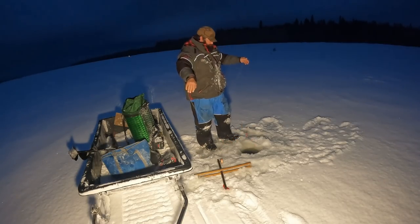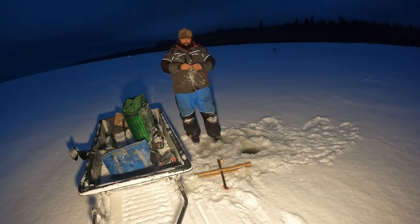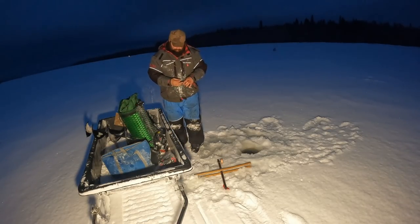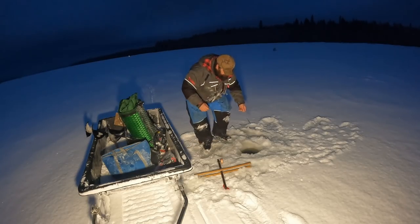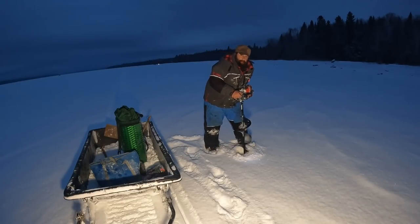About 7 foot right there. That's a little surprising because I fished right by that bow the other day. It was about 2 foot, so got a little drop off here. We're fishing rainbow smelts today. Brookies love these things, like candy to them. Just don't want to hit bottom, that's all.